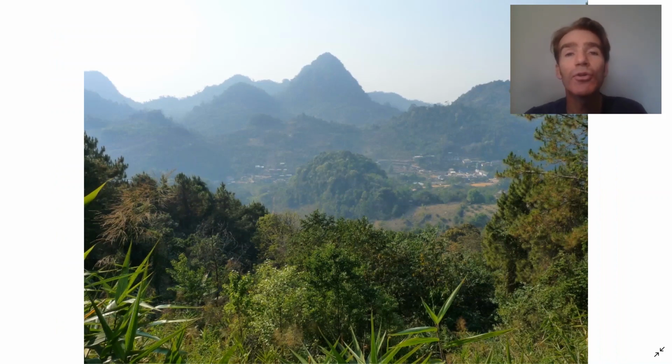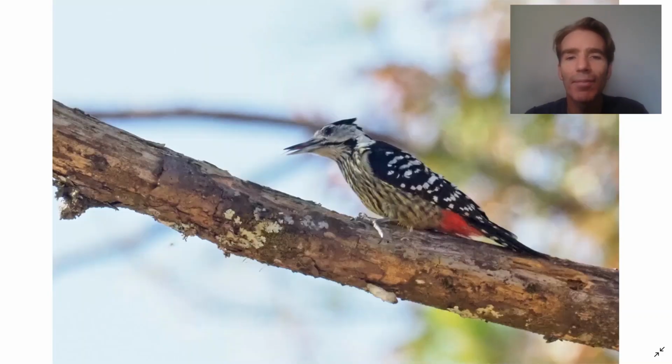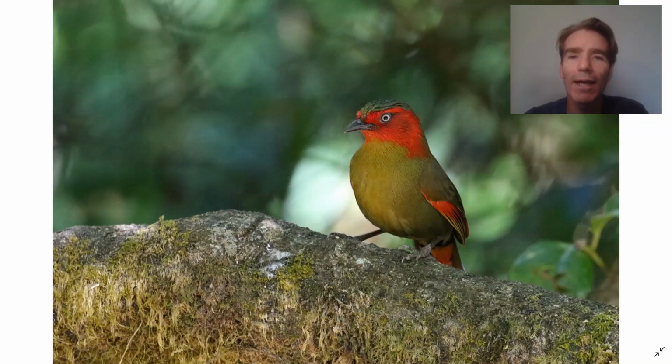Okay, next we're going to go to Doi Ang Khang, which is known as the coldest town in Thailand, which doesn't say much because Thailand's a pretty hot country in general, but it's got some very beautiful mountain scenery and some really nice birds. This is one of our big targets there. It's called the giant nuthatch, sort of a medium-sized bird, but many times, 2 or 3 times bigger than regular nuthatches. We can see some different woodpeckers there, like this stripe-breasted woodpecker, and some other wonderful birds, including the scarlet-faced liocichla. It's one of my personal favorites.